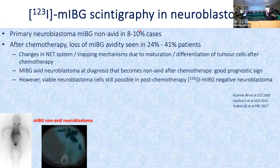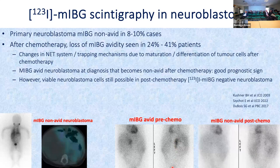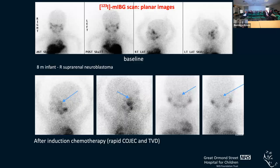With MIBG scintigraphy in neuroblastoma, as I mentioned, some neuroblastic tumors can be non-avid. You can see here is an example of that. You can see all this area here on SPECT CT, clearly no uptake on MIBG at all. It's a photopenic area on the planar images there. And this is an example of an avid tumor. This here in the right paraspinal region, a retroperitoneal tumor, at diagnosis is strongly avid. Following chemotherapy, it then becomes almost entirely non-avid. You may say, well, there's still minimal residual uptake, but it's probably very low grade, and by and large, it's almost entirely non-avid.